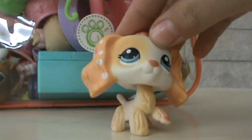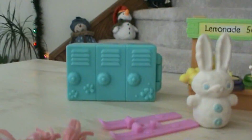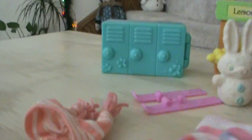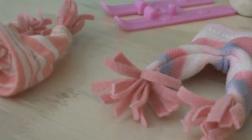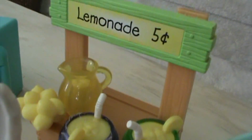Next, we got this vintage bag, plus all the toys inside. All the pets and everything. So let's open it. Okay, so this is all of this stuff that we got. First, we got some lockers, and then I think it's hats. Yes, hats. And then some skis, snow bunny. There's a lemonade stand with lemonade and then some lemons.